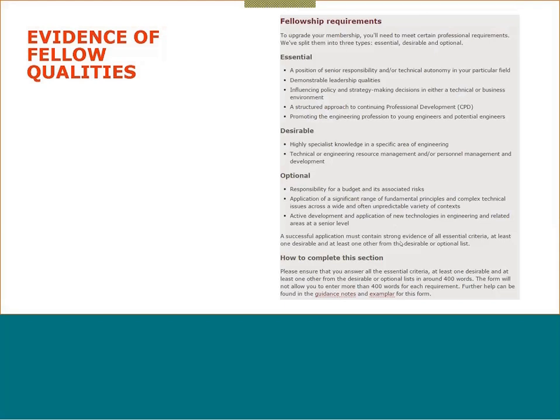And there's 400 words allowed for each of the requirements. So that's where I was saying earlier, if you've lots and lots of evidence for all of the essential qualities, you can add them into the desirable and the optional boxes. So don't try and go over the word count, just include additional information in the desirable and the optional boxes. So there's nothing to stop you completing all of the boxes in the application form. And indeed, that's something I encourage people who've got a long career history to draw on, because you want to give the assessors as much clear evidence that you meet the requirements as you possibly can, please.